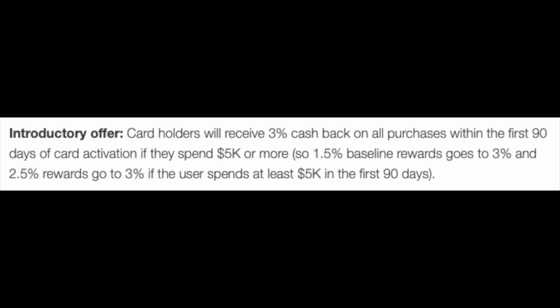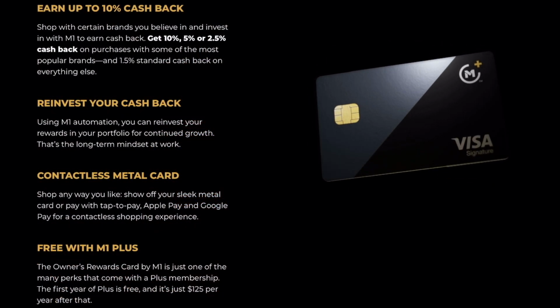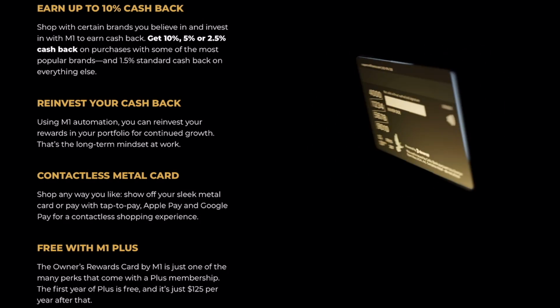There's also a sign-up bonus where you'll earn 3% cash back for the first 90 days, up to $5,000 or more when you spend with that credit card. On top of that, we have the basic perks of basically no foreign transaction fees. It's actually a metal credit card. It has full app integration.